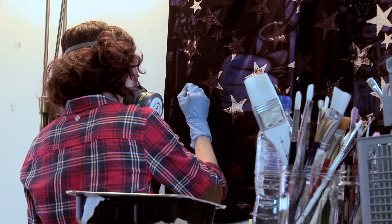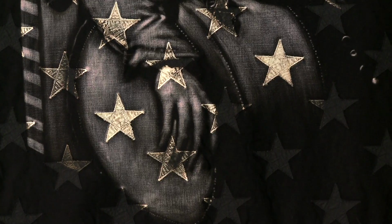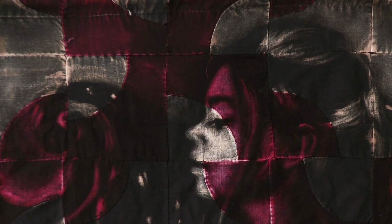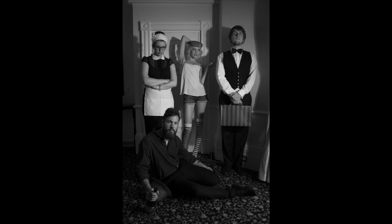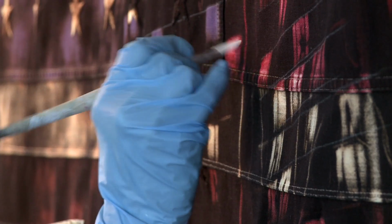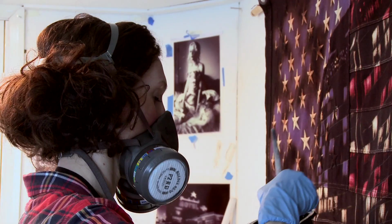So the process that I usually use is dye and bleach. I find a fabric, it might well be an American flag or a quilt, or I might make the textile from scratch, and then I dye the whole thing black. And I get the photograph that I'm using and make it very, very harsh contrast and use that as a reference for the painting.